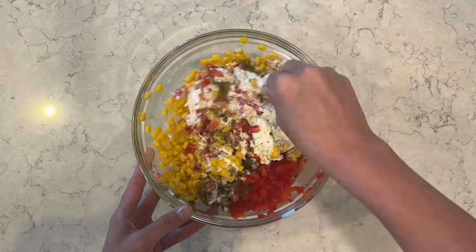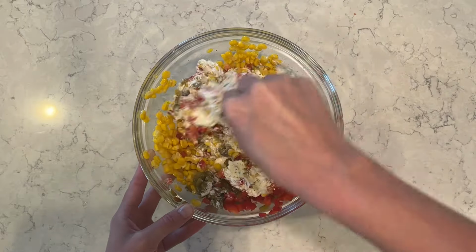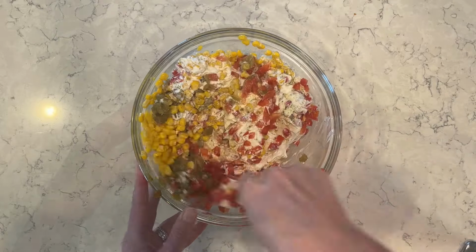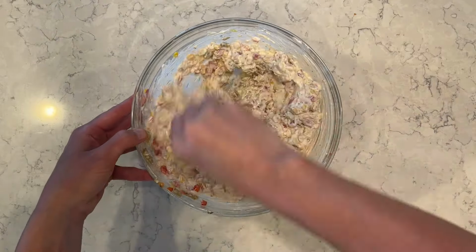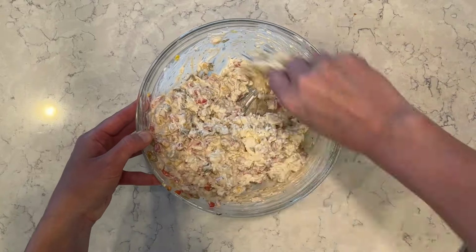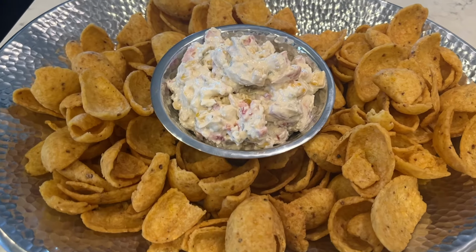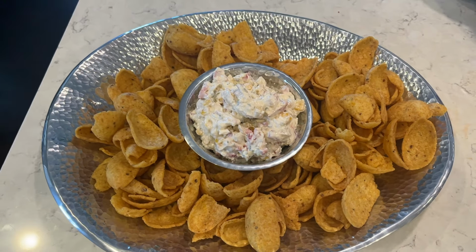You can serve this with Fritos corn chips or tortilla chips. Even Ritz crackers is really good with this one. So it is just delicious. Like I said, perfect for summertime, but definitely one of my favorite dips and favorite appetizers. It's a huge crowd pleaser.